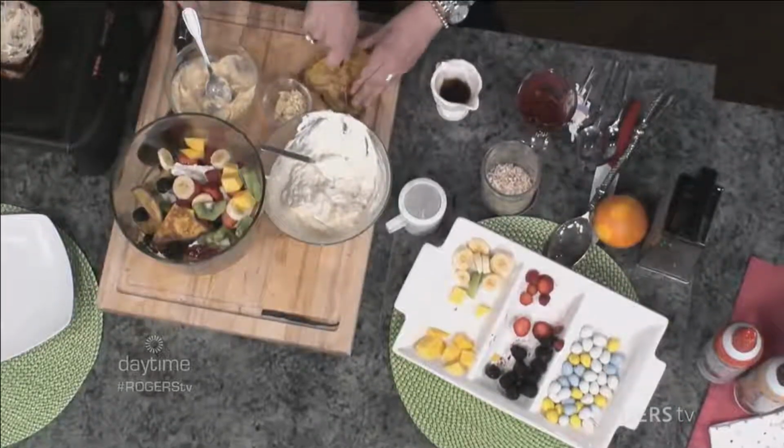Do you want to flip the sandwiches? Yes, we've got about 30 seconds left. Oh, really? Yeah. Geez, it goes quick. It does. What did we miss?